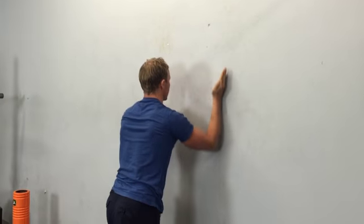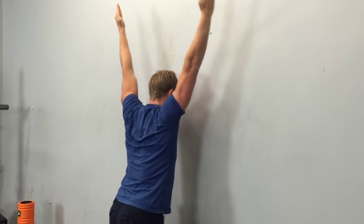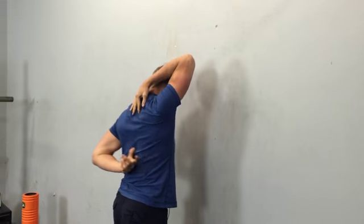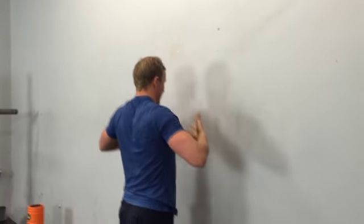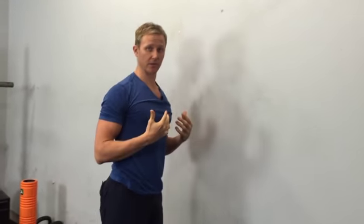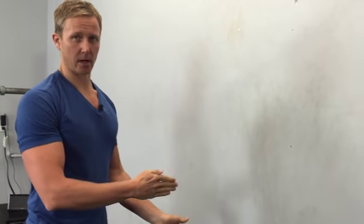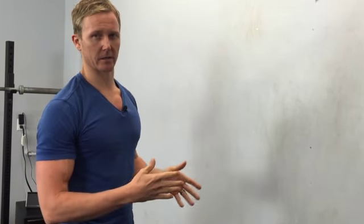Again, it has to be kind of that Y position, coming out and coming back. And again, we're targeting these muscles in the lower trap, getting everything back and strong where it needs to be. I would also recommend splitting your repetitions up on the right and left so you don't get some imbalances over time. Other thing we'll show you is a wall pec stretch.